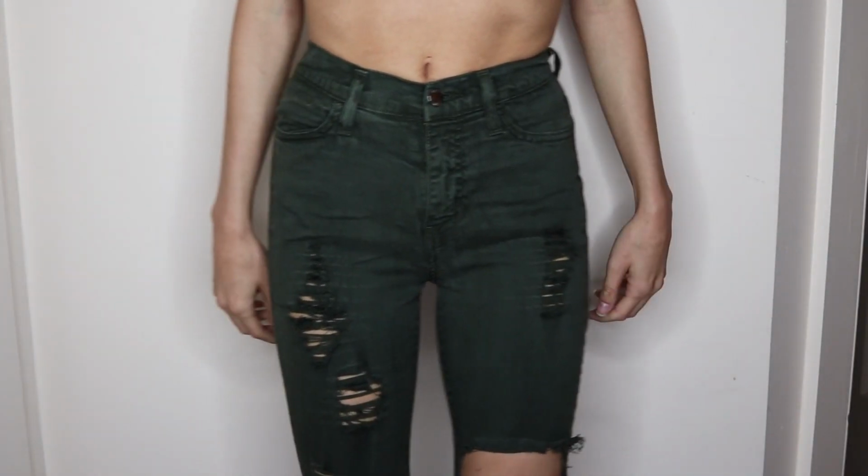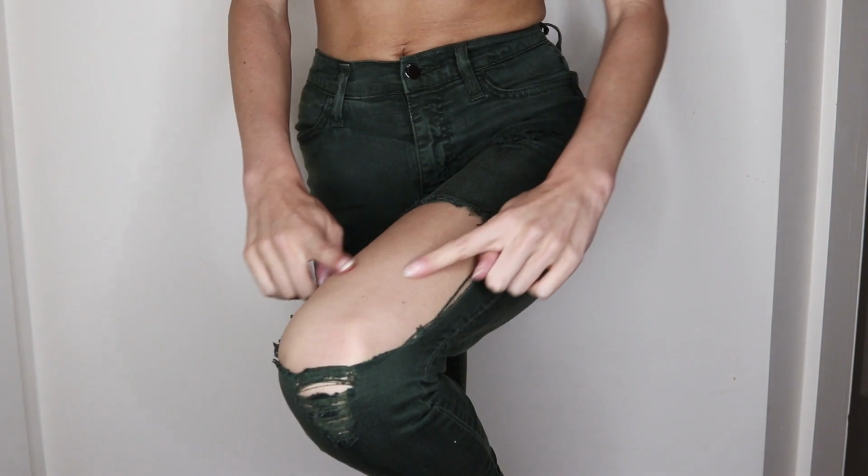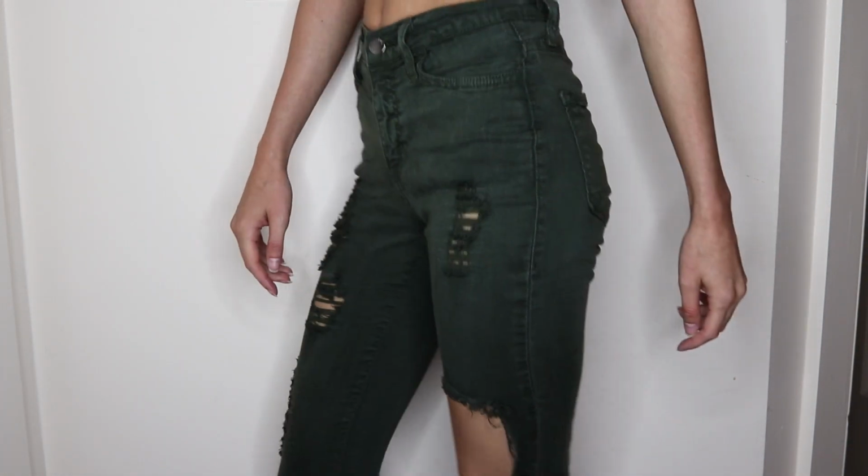Another thing that's important to pay attention to is the distressing of your denim. So if you have jeans that are really, really distressed, like these ones here, for example, they've got distressing all over the legs. This is really going to, of course, attract attention to this area. So if you're someone that's a little bit more on the self-conscious side and you don't necessarily want lots of attention being attracted to certain parts of your leg, you should really avoid any sort of distressed denim, because just like the white stripes, the distressing will do the same thing.